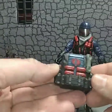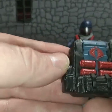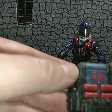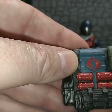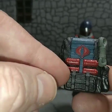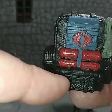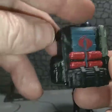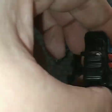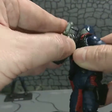Who knows? And this very nice chunky backpack. Great detail on there. Looks like he has some grenades or flashbangs on there. Some additional rope. Nice little Cobra symbol painted on there. This looks like a little toolbox of some sort that's strapped on there with little fasteners, those type you squeeze and they open up, little clip fasteners. Nice pockets here on the side, and this one pegs right into his back.